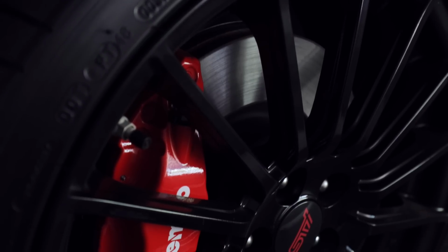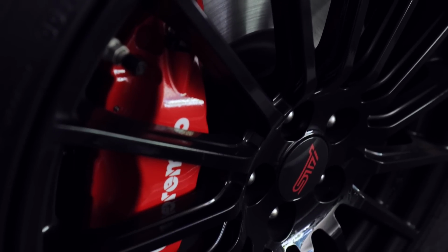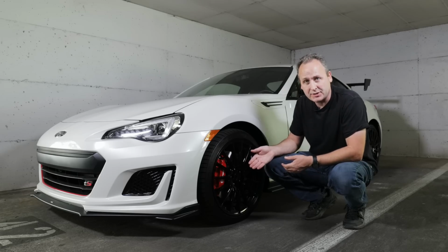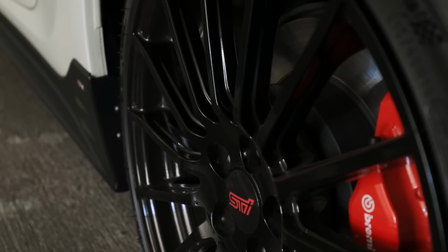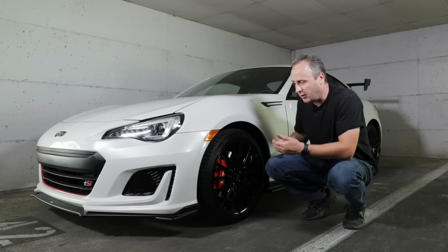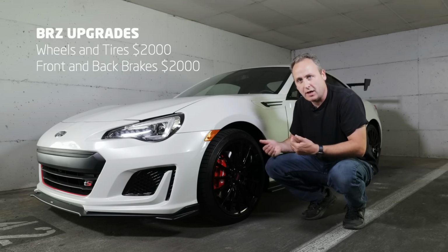The brakes are Brembos with a 12.8-inch disc. If you were to buy a big brake kit, you're looking at at least $1,000. But they're also Brembos in the back here with a 12.4-inch disc. So overall, you're looking at another couple $1,000 just for brakes.